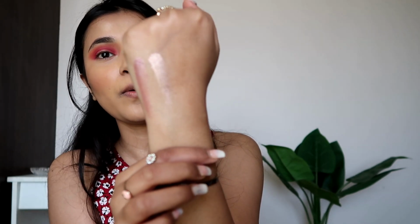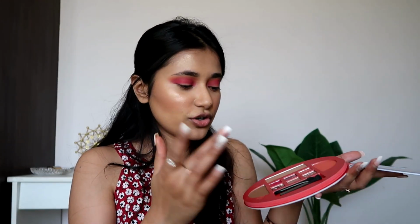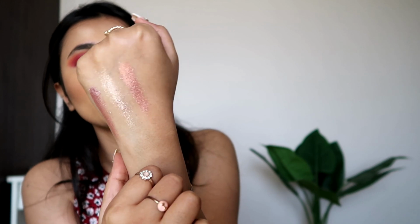I mean, wow. The texture, I'm not able to describe it to you guys. It's of course not a glitter, but it's also not your typical shadow. It has like the foil on top just crumbling into this smooth butteriness. I don't know how to describe it, but let's swatch the other one. Ooh, that is a beautiful bronze.